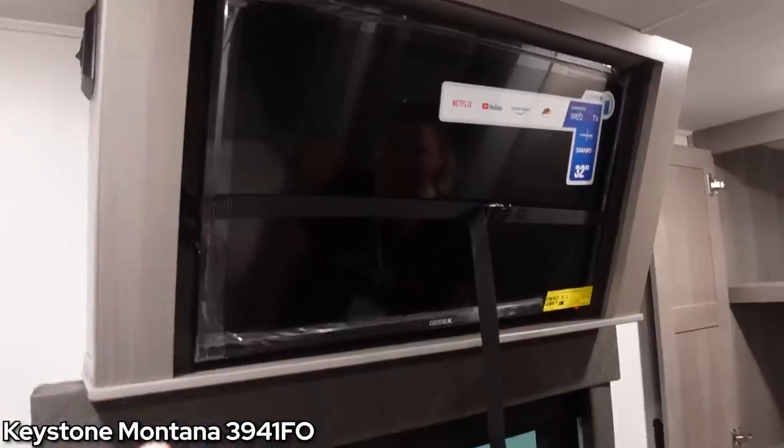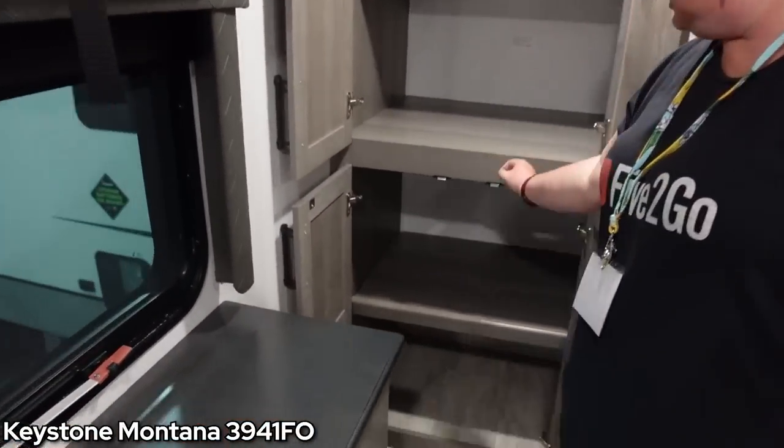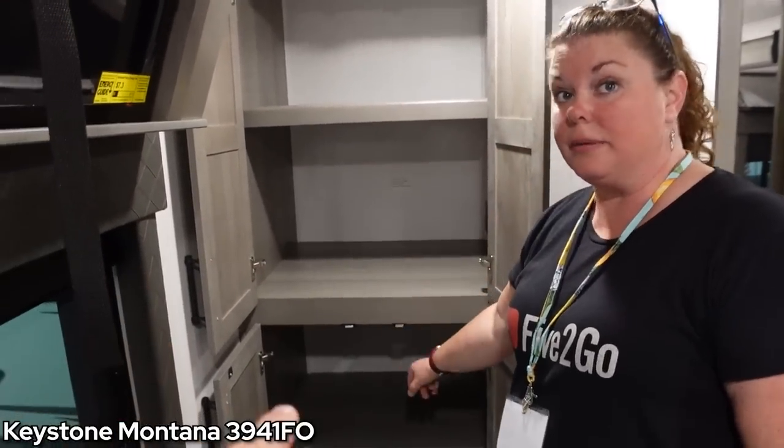Thumbs up for that. Tiny little TV over here. Huge amount of storage there. And you can take these shelves off and do a stacking dual washer and dryer. So the washer dryer hookups are in there.